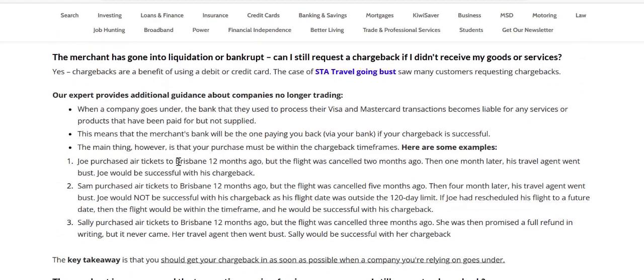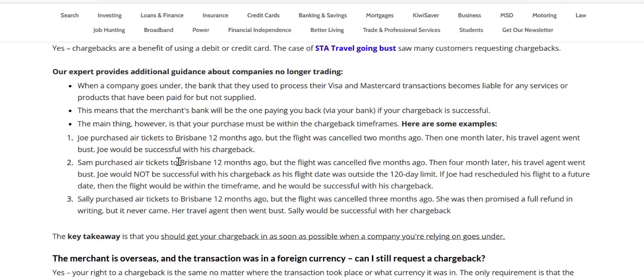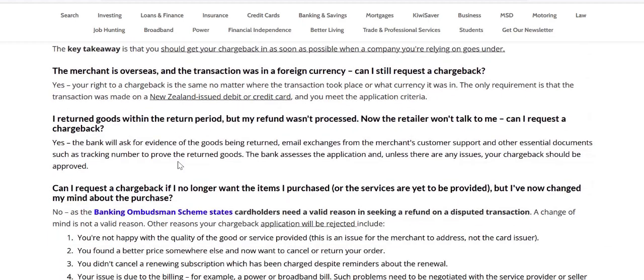A second thing here is, if the merchant has gone into liquidation or is bankrupt, can I still request the chargeback? The answer is yes, if you're within the time limits. Just because something goes bust, it does not mean that you can't claim on that. That's the whole point of a chargeback, to give you that option, because as I said with the other point, it's for the banks to sort out with their partners. And there is some expert guidance there, which I'll leave you to have a read through should you want to.